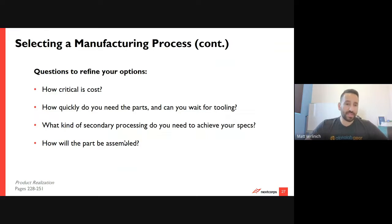Questions in refining that selection, once you've narrowed it down to a subset of manufacturing processes: how critical is cost to you? How quickly do you need to get these parts? Can you wait for tooling? What is your budget for tooling? And then what kind of secondary processes need to be done in order to finish the part? Is that something that the given contract manufacturer you want to work with is capable of doing in-house, or are they going to sub that out?